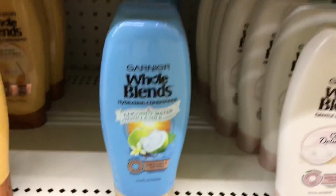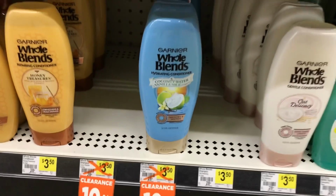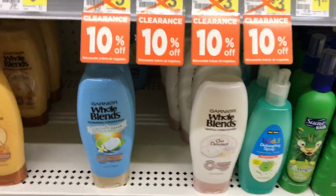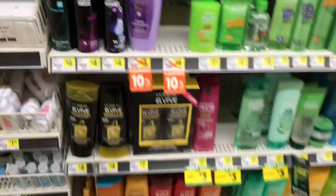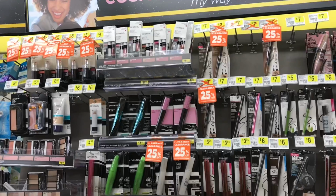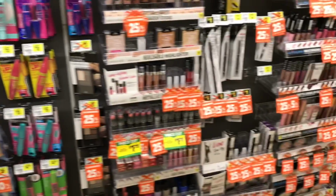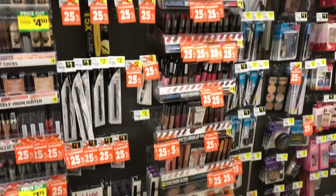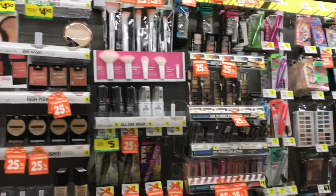They do have Whole Blends on sale, 10% off, so I believe it'll be 50% off at the register. I don't have those coupons, but if you do have those coupons, you can come pick up some shampoo at Dollar General. L'Oreal, I don't get those coupons either. They also have a lot of makeup on sale. It's a lot of CoverGirl makeup and Wet n Wild makeup as well. I only have Revlon coupons, and I don't even think they sell Revlon here, not that I know of.